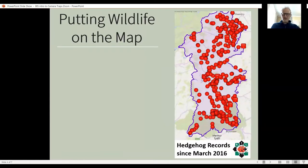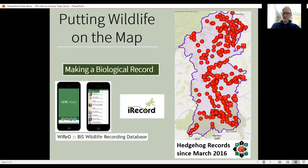The overall aim is to put wildlife on the map by encouraging you to make biological records, such as these 500 or so dots on the map, which are actually hedgehog records, biological records of hedgehog sightings in the BIS area, that's Powys and Brecon Beacons National Park, in the last 5 years.